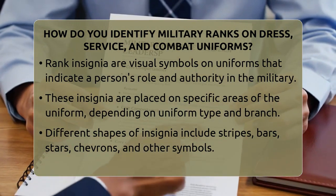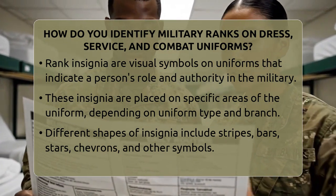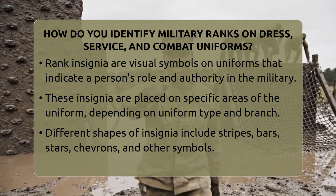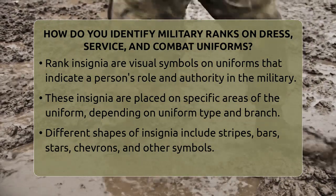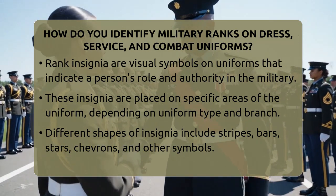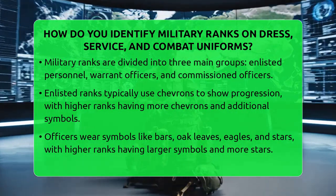These insignia are worn on specific parts of the uniform, depending on the type of uniform and branch of service. They come in various shapes like stripes, bars, stars, chevrons, and other symbols. The main goal is to help everyone recognize who is in charge and what their responsibilities are. The military divides ranks into three main groups: enlisted personnel, warrant officers, and commissioned officers. Each group has its own style of insignia.